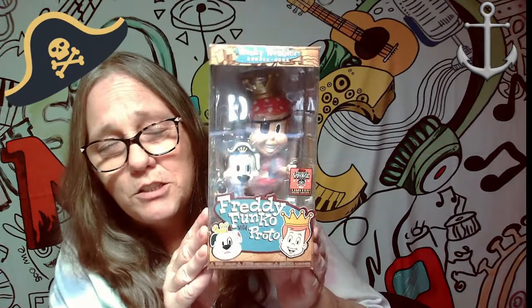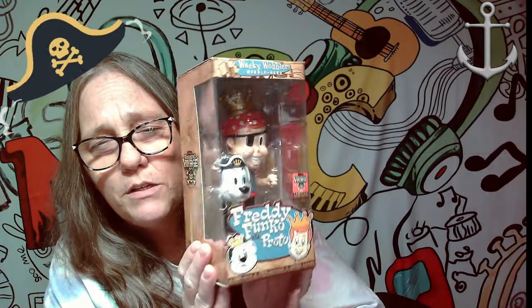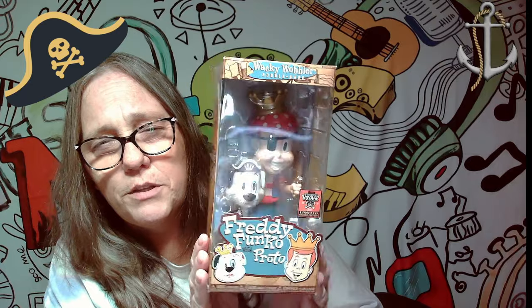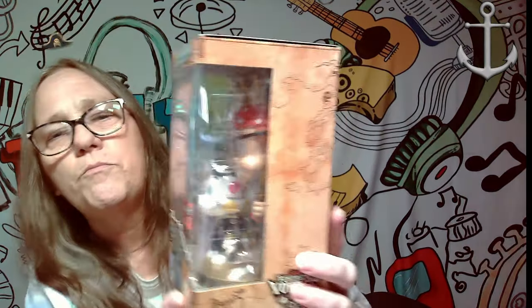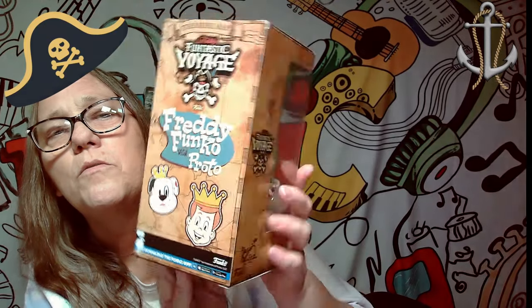We're going to start off with the first thing, which is just the Freddy bobblehead. That's pretty cool. This time he's done up like a pirate, and he's got Proto the dog with him. That's pretty awesome. That's really cool if you're into the bobbleheads.